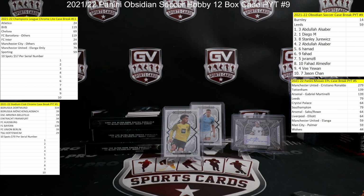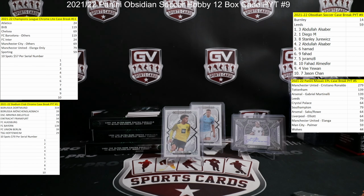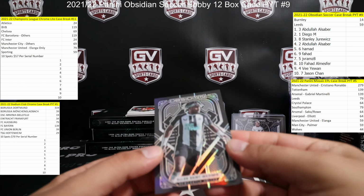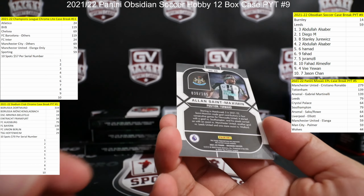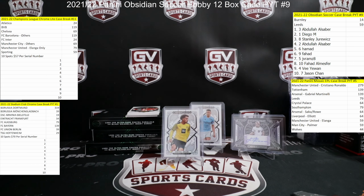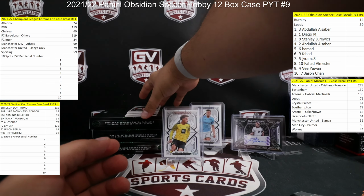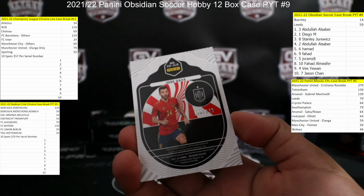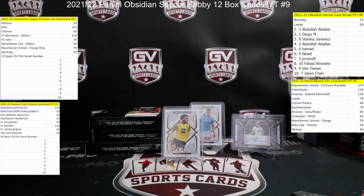Man U is Toti. Next break is the Chrome Hobby. Chrome Hobby. And then we're going to Flagship and then MLS. We got C. Maxim for Newcastle, 36/105. That is Ladislav. Next up, dual jersey Jose Gaya. 140/149 for Spain. That is Kevin.